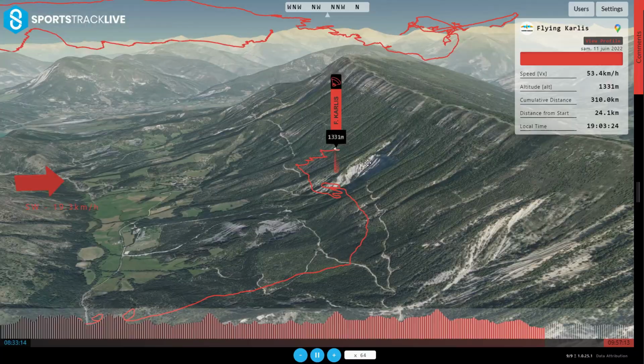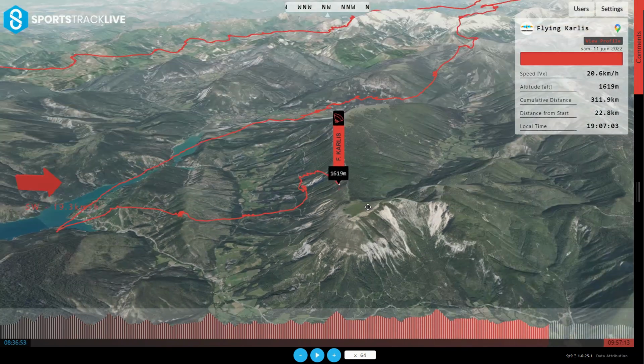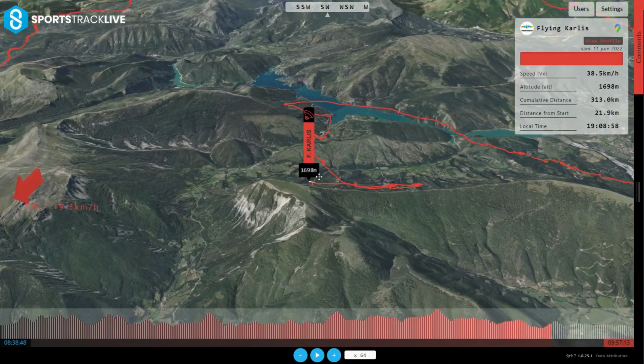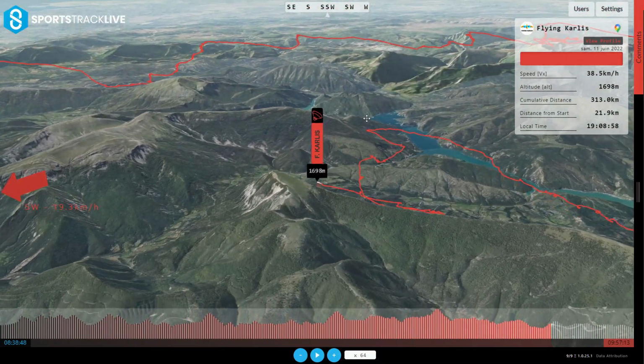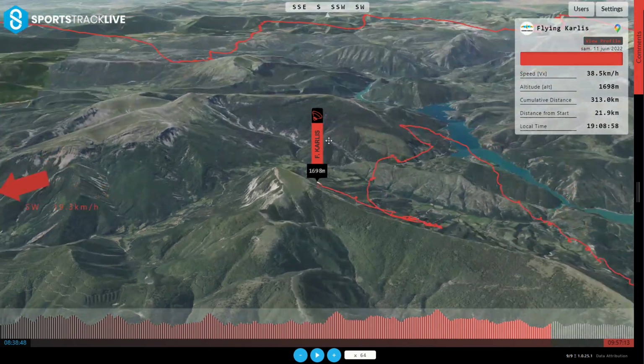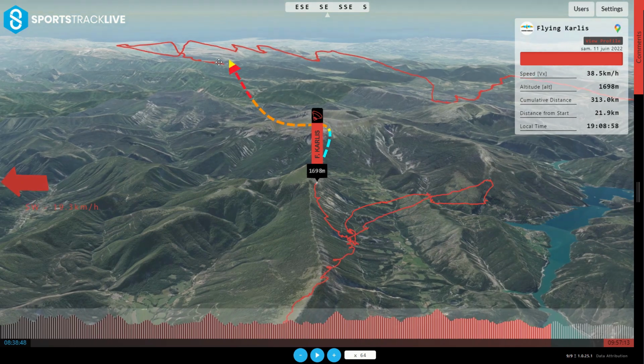So I got high enough, and now I changed the plan. As I didn't succeed to connect in front, which is the easiest way to go back to the takeoff, I thought I might try to get as close as I can through this mountain ranges.